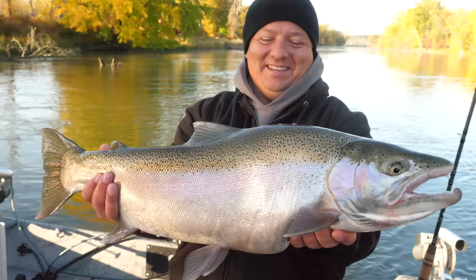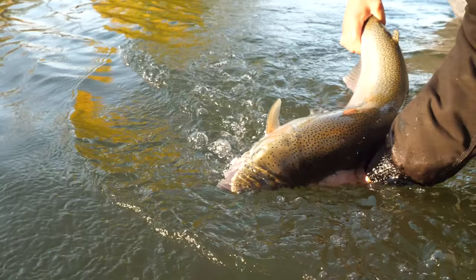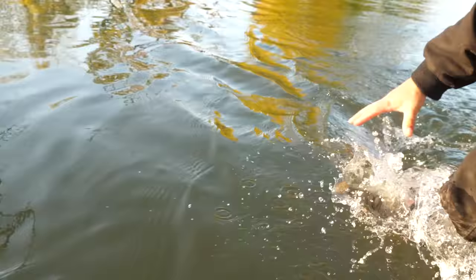Man, it's gorgeous. It really does have some shoulders. It's like a humpback. Look at those shoulders, guys. So deep. Those are just such thick shoulders. We're going to get him right back in the water now. There he goes. Back into the water.